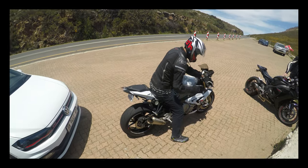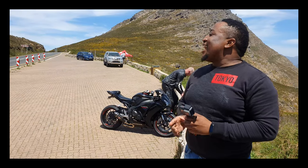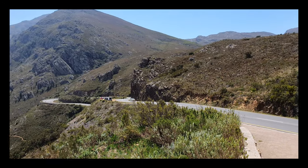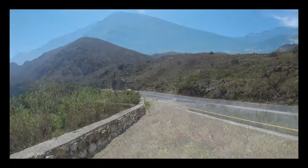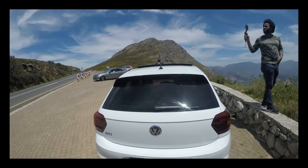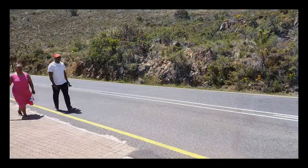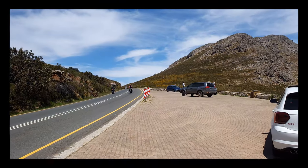Gonna do a run coming up so that we can get the full acceleration. Try and get the push. Let's see. So we have another one coming up. There he comes. Yeah, those blips. That's okay.